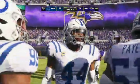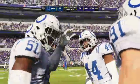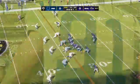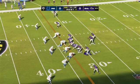And I think he just wanted to get the ball to one of his playmakers to see if they can make something happen, but he ends up throwing into a crowded area, and after the catch, he isn't able to do much with it. Just need a yard here, 2nd and 1.